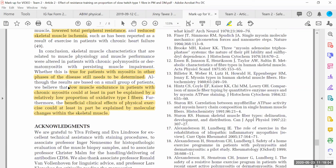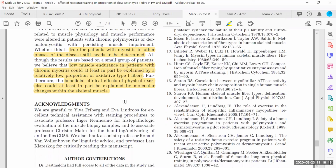And we believe that the low muscle endurance that we see in these patients could, at least partially, we have part of the puzzle, maybe not all of it, but we've identified here in this article part of the puzzle as to why low muscle endurance persists in some of these patients, and also that there's a benefit to implementing an exercise program that consists of resistance training and some aerobic training that causes direct changes in the muscle itself in terms of molecular changes and muscle type, as well as in the real world.